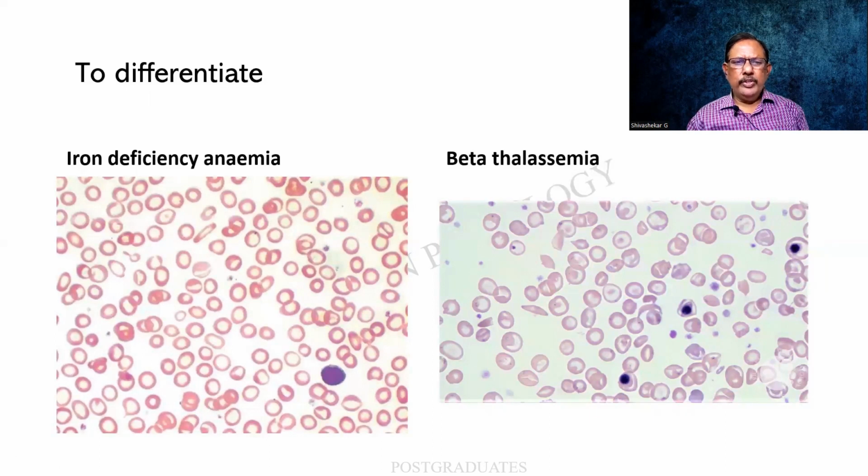But if you do suspect a beta thalassemia, then not the peripheral smear, but the bone marrow will have to be stained for iron stores, PERLS, Prussian blue. So if it is going to be increased 4 plus or 5 plus, then it indicates a thalassemia rather than an iron deficiency anemia. So the difference between the blood pictures, you people can go, it looks more like a sickle thal for me.